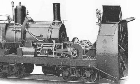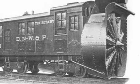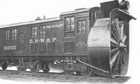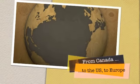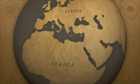The plough was used throughout Canada on the White Pass and Yukon route, in Newfoundland and in Rogers Pass. In 1911, heavier and stronger rotaries were delivered to the CPR and were used full-time up until the 1940s. The machine was also a hit across the border in the United States, helping to clear rail tracks from heavy falls of snow and frequent avalanches. The rotary plough was taken to Europe, where it was also used in countries such as Germany and Turkey.